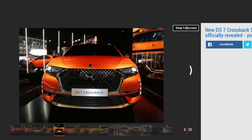Its dash includes a pair of 12-inch screens, with the layout crowned by a large analog clock that pirouettes as the engine is fired. Buyers can choose 4 cabin themes, and while a sportier performance line version is also available, the focus will still be on comfort and refinement.